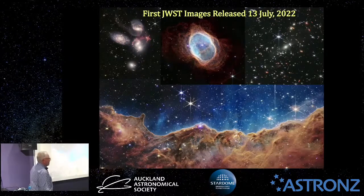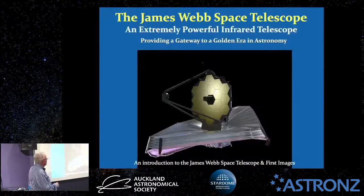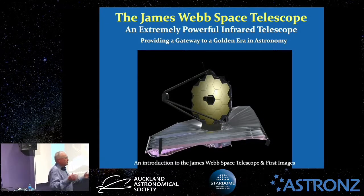And if you were one of many people thinking, wow, what's so special about the James Webb Space Telescope? Everyone's talking, and these pictures look pretty stunning, but tell us a little bit more about them. If you're one of those people, then you're in luck, because tonight's talk is called the James Webb Space Telescope, an extremely powerful infrared telescope, providing a gateway to a golden era in astronomy. Tonight's going to be an introduction to the Space Telescope, a little bit about it, and then we're going to delve in and look at the first 5 images that have been released.